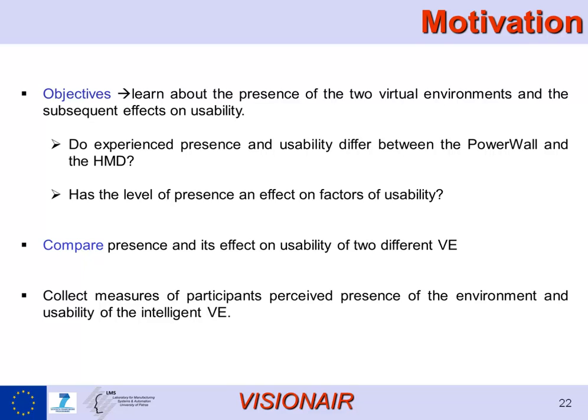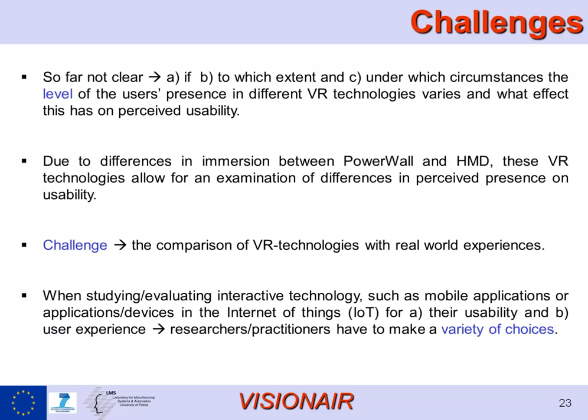The objective was to learn about the presence in the two virtual environments and the effects that they have on usability. They try to answer questions like whether the experience, presence, and usability differ between the powerwall and the HMD, and whether the level of presence has an effect on factors of usability. So they try to compare the presence and its effect on usability of those two developed environments.